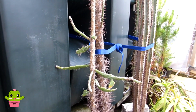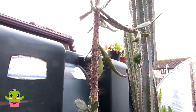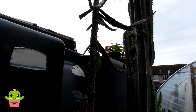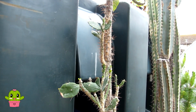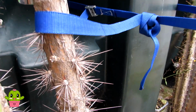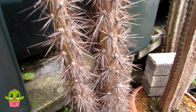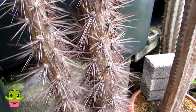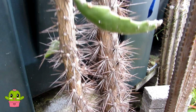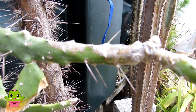Now here I am outside in the yard, and this is my very large 8 feet high, probably even taller, Brasiliopuntia brasiliensis, and it's one of the opuntioids, and it is absolutely lethal, guys. I'll just show you, just look at them razor sharp spines. This is one that I take outside for the summer months, and it is just incredibly sharp. And of course it has glochids as well. Even these pads, if you were to touch this, ow, it is so bad.